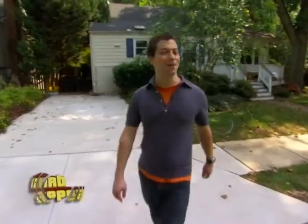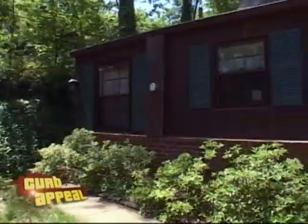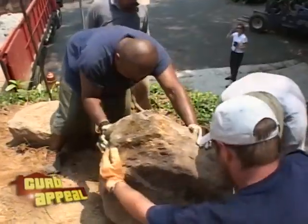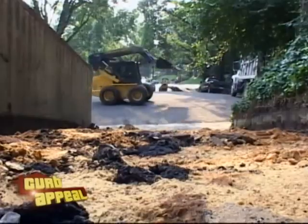This time, it's an uphill battle. I think I see your house up there. A hilltop house with a lot of downfalls. Yeah, we don't even know where to start. Just start anywhere. Design dilemmas and uncovering years of problems. We're gonna have to rebuild the whole house. But the results you won't believe. We're going to new heights to give this place curb appeal.